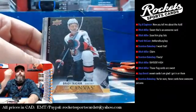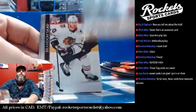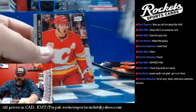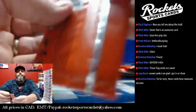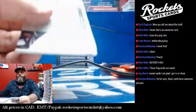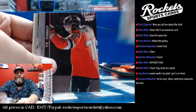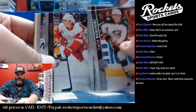We got the 4th canvas card. Brady Tkachuk. Actually, a really cool looking card. He's taking a knee there. I don't know what he's doing, but just neat. He's got a mouth guard sticking out. Thomas Tatar. Michael Granlund. Or Backlund, I believe it was. I can't remember. They're all the same. Here we go. Subban. Neat looking picture. Kind of dark. Maybe during introductions, I think. Like starting lineups. Larkin skating with the puck.